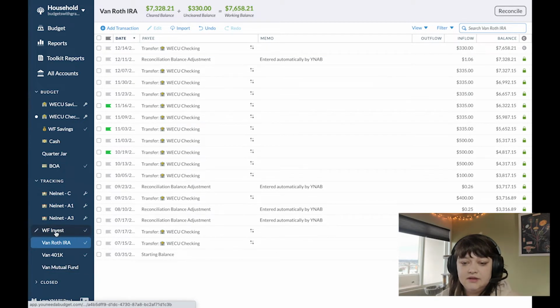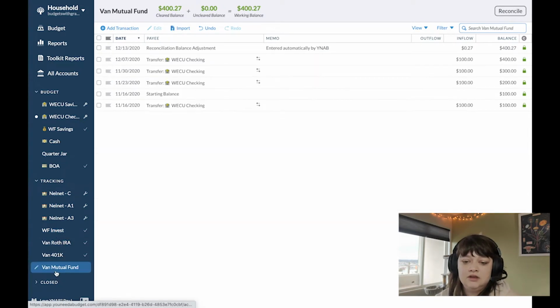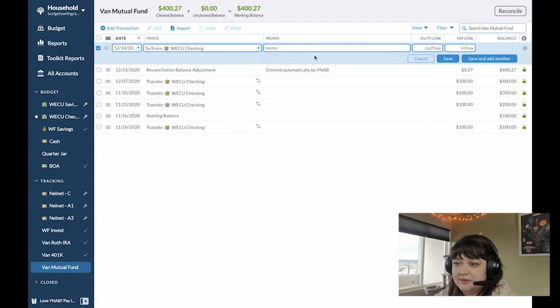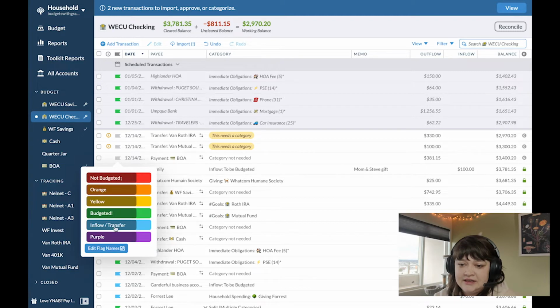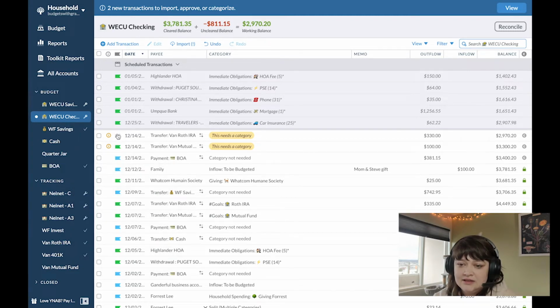And now let's go to my mutual fund, and I always put in $100 in here. Again, it's coming from my checking. I don't need a memo or anything. And it will be inflow of 100. Lovely. So now these are showing up in my checking account, and I'm going to go ahead and label these. The Vanguard funds get a green label because they are goals that I've budgeted for, and then my credit card payment gets a blue label because really it's just transferring a balance of transactions that have already been counted as budgeted.